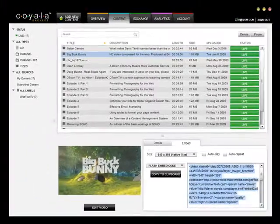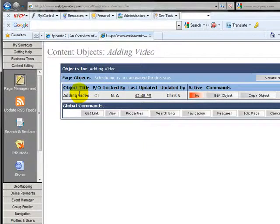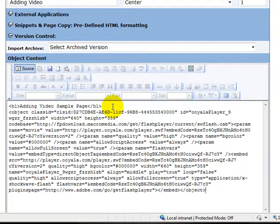Let's go ahead and pull up our sample page over here in WebTown. We've got adding video. This is iControl Web Studio again. Let's go ahead and hit edit the content. Now, we copied source, so we've got to paste in the source. This is a little bit different than what we've done before, but here's our page, so we're going to go ahead and click the source tab. This is the HTML source that the system iControl writes for web browsers. Just hit enter, Control V to paste in, and you're done.